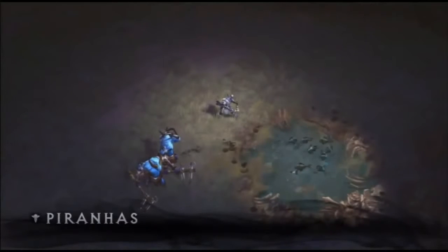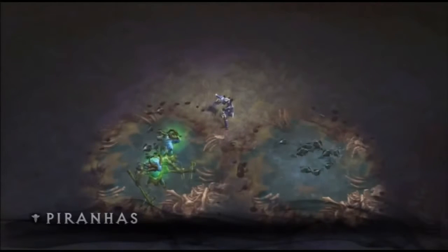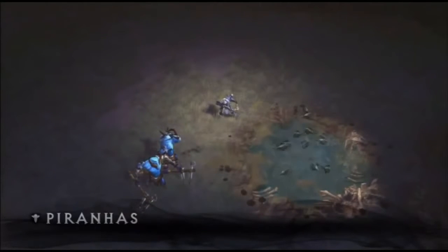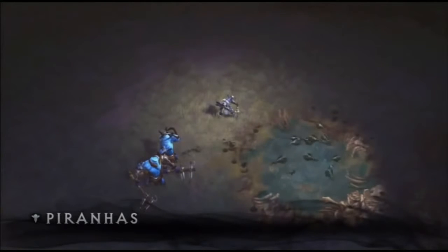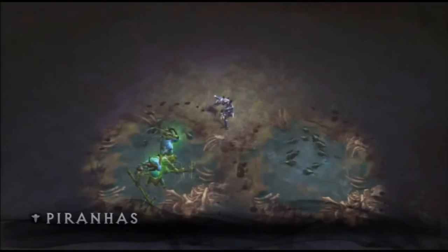Why, yes, we can. You can actually see the piranhas stuck to the monster. As a visual indicator, it's not just awesome to look at, it lets you know that's a monster affected by the amplified damage effect. That monster is going to take more damage from all sources. Of course, this begs the question, what lies below the surface of the water?